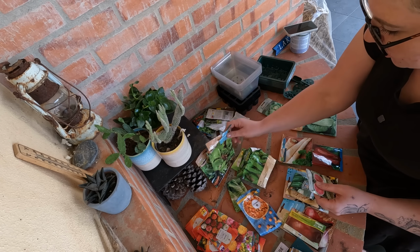Swiss chard. I don't really eat that, but I'm going to grow it. Oh yes, aubergine. You're not a climber, you're a normal one. Chinese cabbage, I absolutely love this. Brussels sprouts, love them. And I said I had basil, but I thought actually, you know what, I'll grow some more so they can go with the herbs.